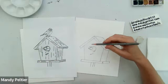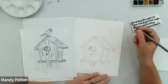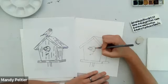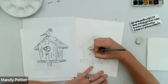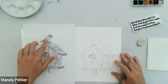And then for his body, he just has another line that runs through the middle to separate, I guess you could say, his belly from his backside. All right, and then I'm just going to fix up that circle that I erased a little as I was fixing up my bird. And then we're going to draw the top bird.